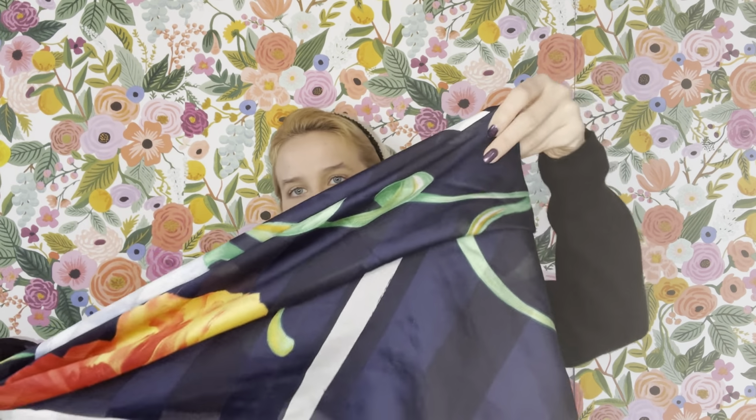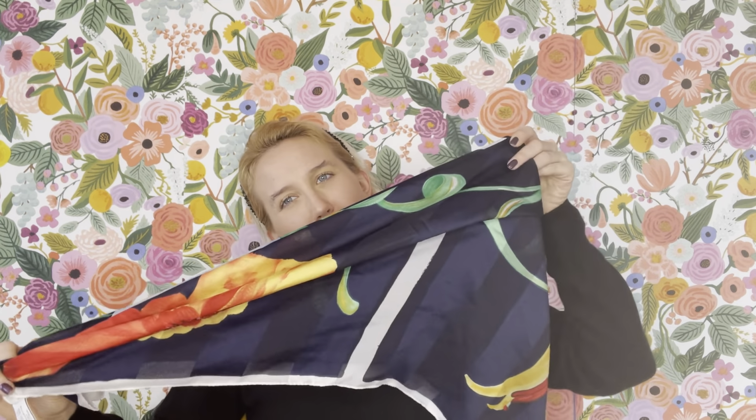I think this one though would definitely be cute as the little halter wrap. And like I said, you kind of have to keep folding it and folding it, but then the problem is the design gets cut off. So I love that one, but I really struggled to style that one.